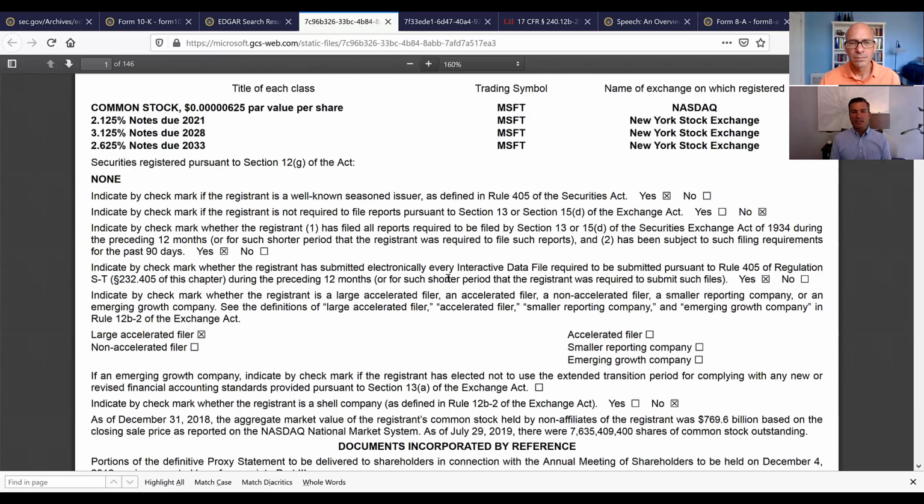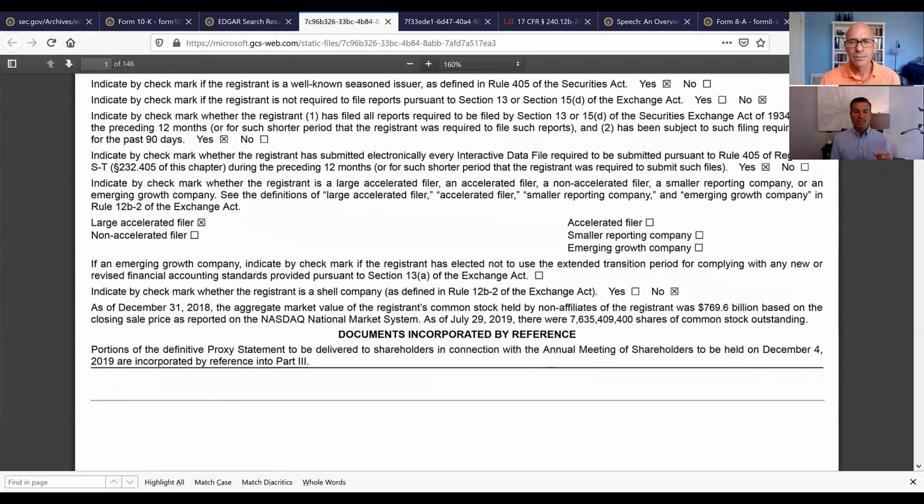Is the company electing not to use the extended transition period for complying with financial accounting standards? As you recall, the EGC rules allow an EGC issuer to comply with the extended transition periods if they choose to. And so that box just relates to: is the company electing not to rely on that?